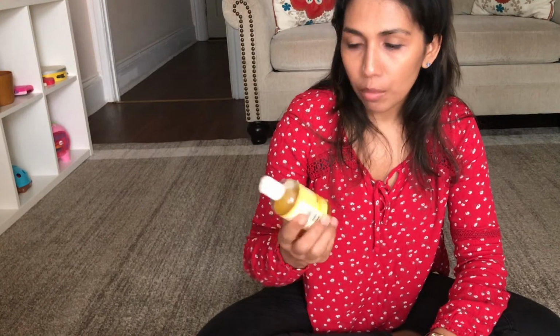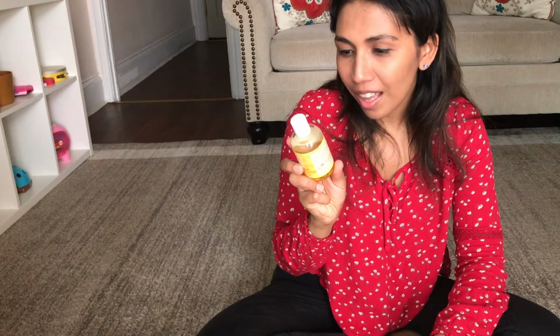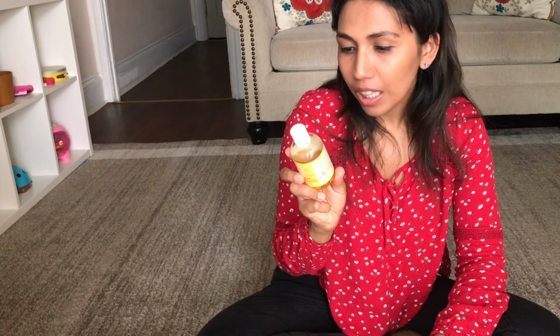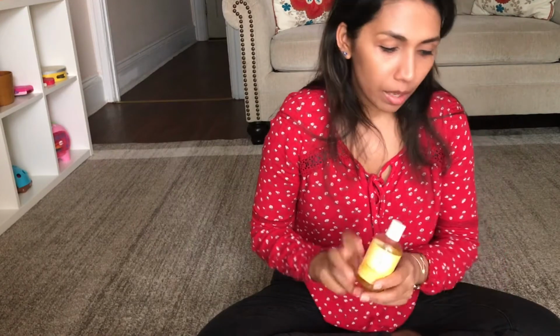So I was using the Burt's Bees baby nourishing baby oil. This is really nice. Let me see what's in it. It has a whole lot of kinds of oils, like kernel oil, grapeseed oil, wheat germ oil, you name it. It has a whole bunch of oils mixed into one bottle. I loved it. It made her skin feel super soft. I mean, obviously baby skin is already soft enough, but I guess it prevented her skin from drying up further.